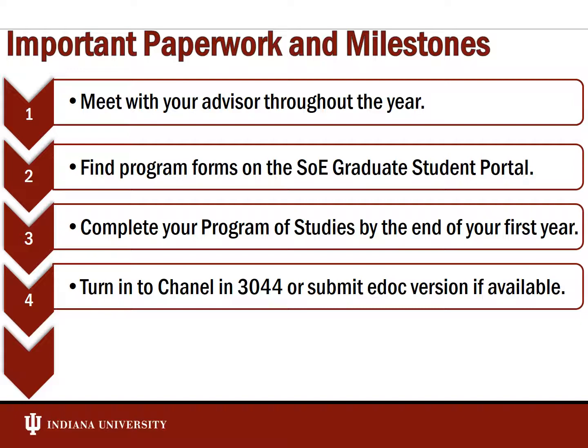We recommend that you complete your program of studies by the end of your first year. There is a new eDoc version, as I mentioned earlier. It's pre-filled. You can make changes to it. It will route to each person that you need to get approval for, and it's easy to track. So I definitely recommend that. And that is a brand new way of submitting your program of studies. There's also a paper form if you feel more comfortable doing it that way.